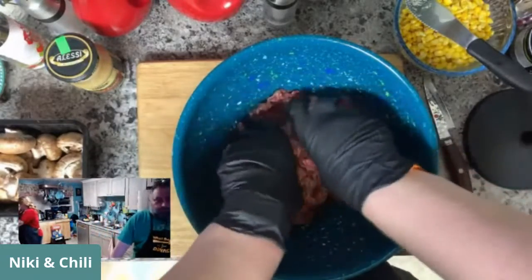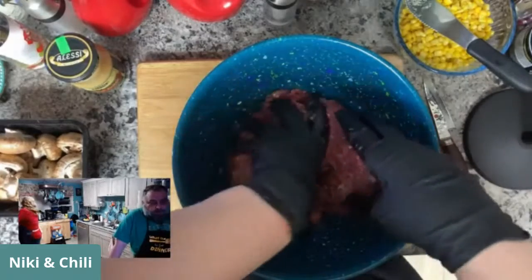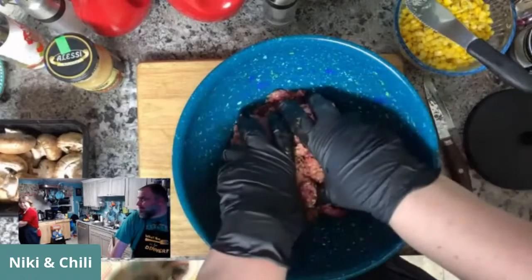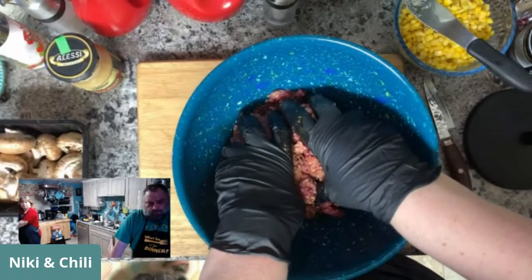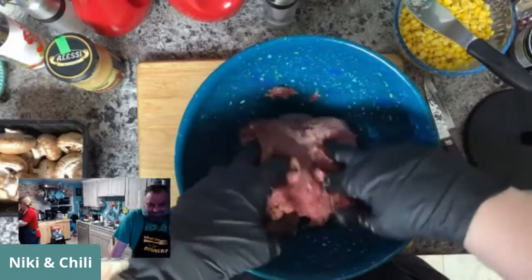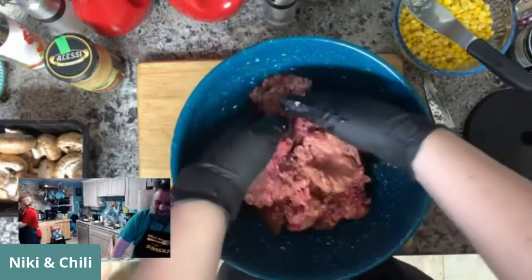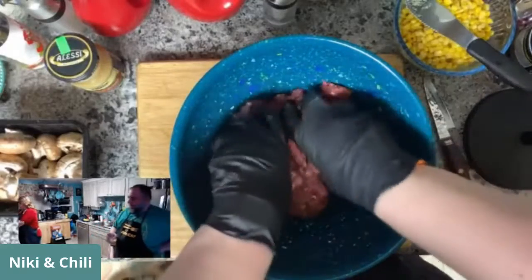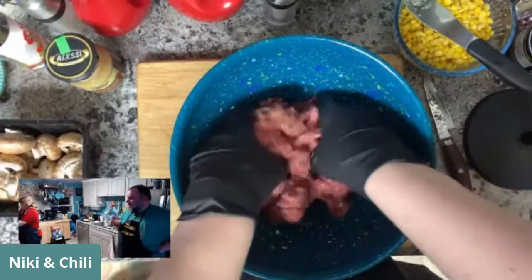Oh man. So, salt. Breadcrumbs or no? Well, then you'll have to get them. So normally we use breadcrumbs or oatmeal and an egg to bind all this together. Tonight we're using garlic paste.